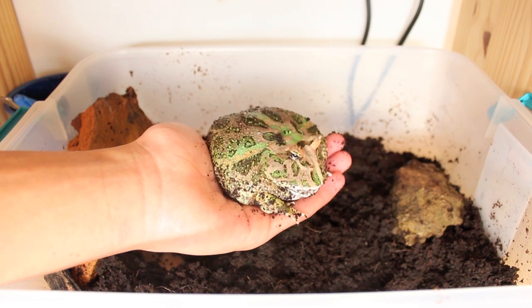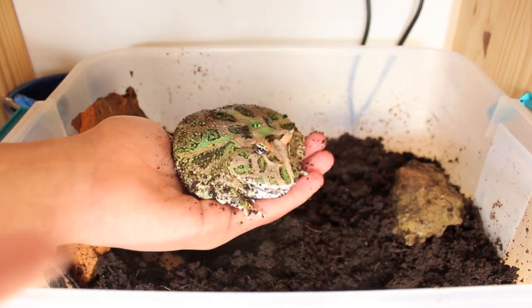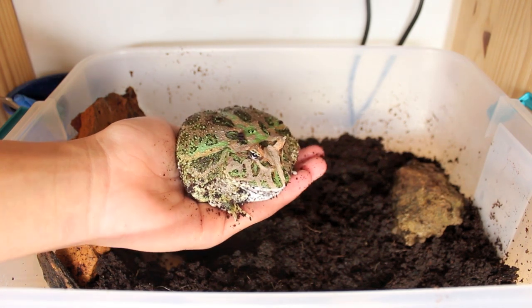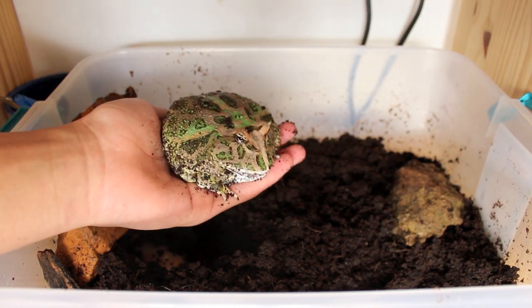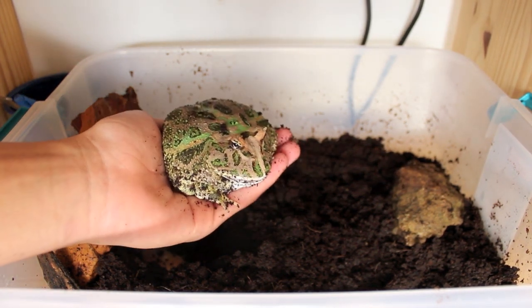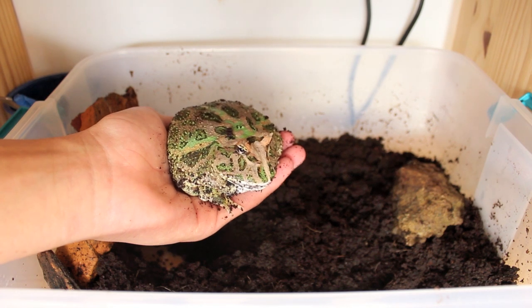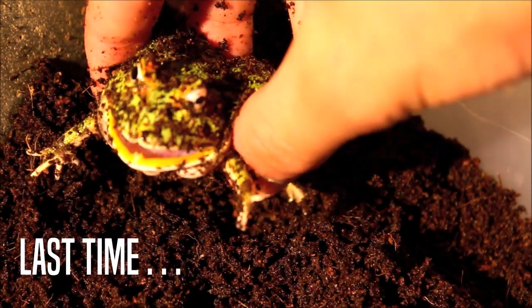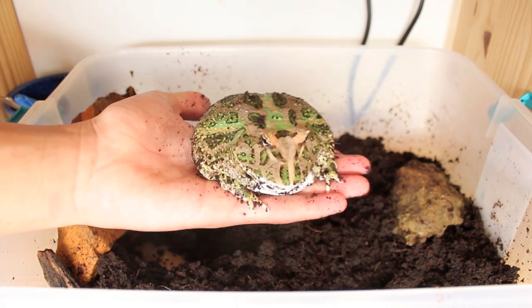She is a nippy little creature, so if you get too close to her head, she will bite at you. And actually, in the last reptile room, I pulled her out and she just started making screaming noises. It was kind of weird. Yeah, look at that. She doesn't like to be handled. She's doing great, getting bigger and bigger.